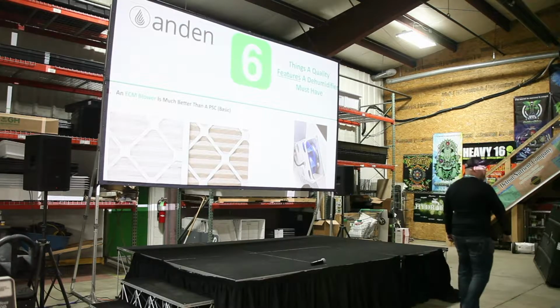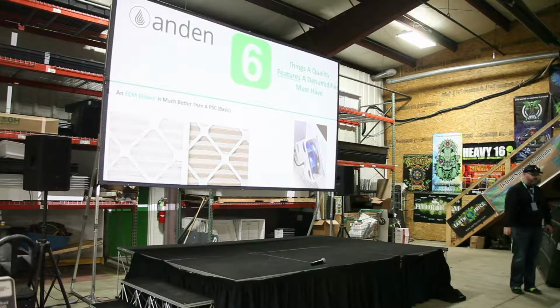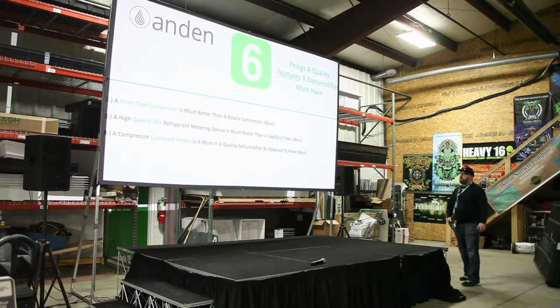The blowers that we use will actually speed up. So as that filter gets more dirty, our blower increases in speed in order to make sure we're pulling that much air still across the dehumidifier. Consistency helps you with your grow.